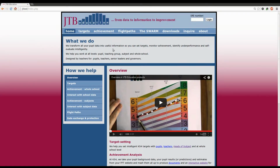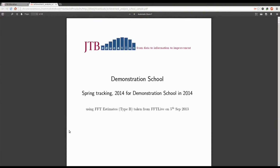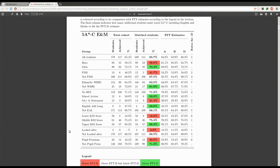Let's take a look. From the main screen, click on Downloads and then look for Whole School Analysis. Here's the document. The first few pages have the key indicators that you'll need to watch. Here's 5A Star to C with English and Maths. You can see that currently this year group is predicting 65.4%.